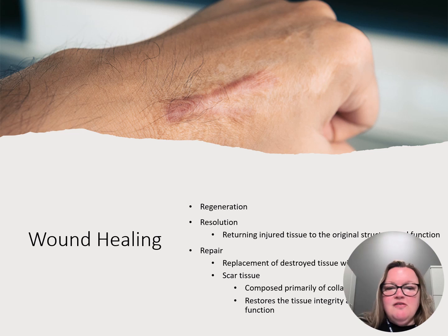When resolution is impossible, repair comes into play. That's when the original tissue is replaced with scar tissue. Scar tissue is composed of primarily collagen. That collagen fills the lesion, restoring integrity and strength of the tissue. But what collagen does not do is carry out the function the previous tissue had. Scar tissue can result in the loss of function.